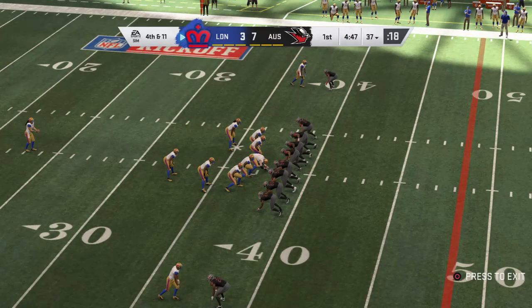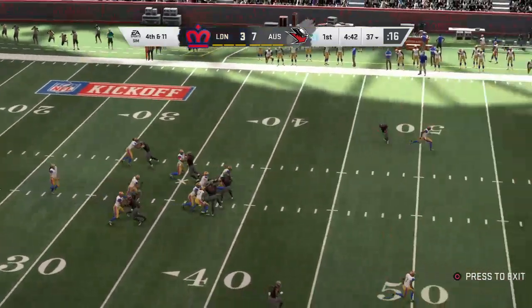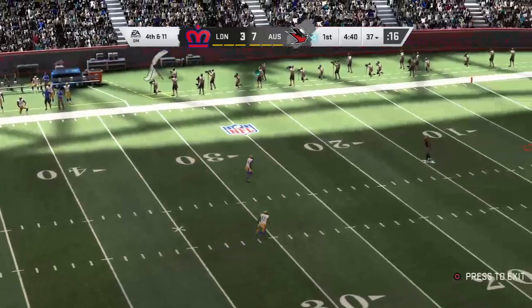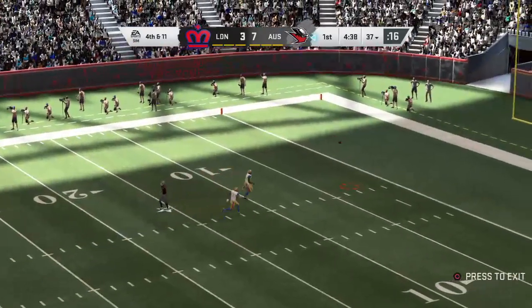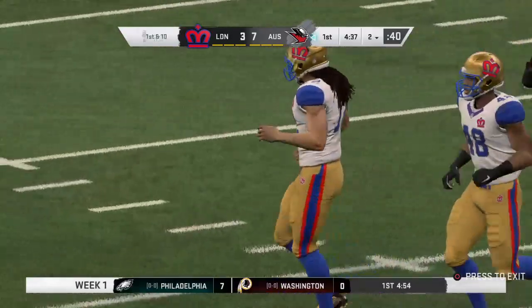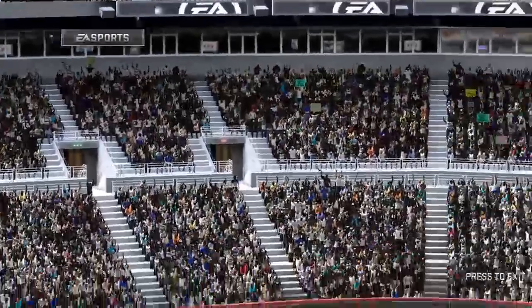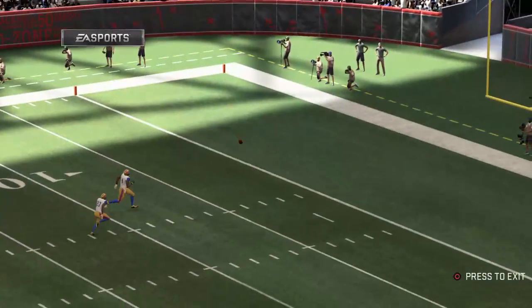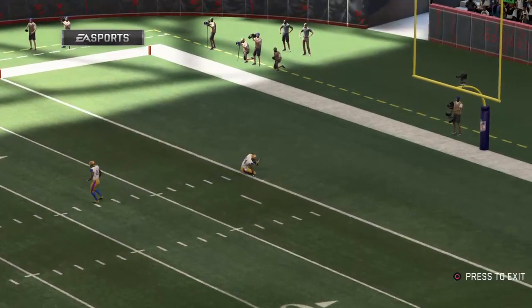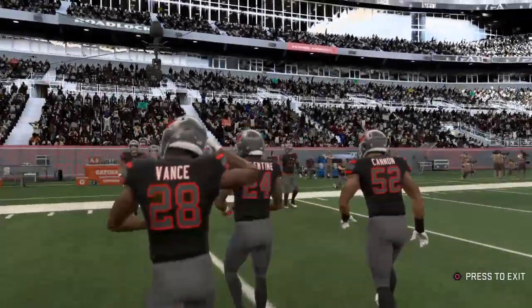And so they will punt it away as we see Raymond Fernandez for the first time today. As he'll get the boot this off. And it takes a bounce and he saves it at the two to keep it in. What a punt. Taking a look at it. And so the Desperados are going to be backed up all the way at their own two.